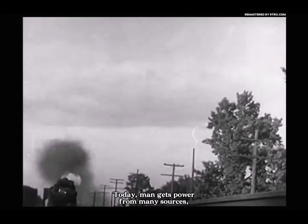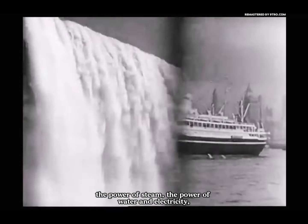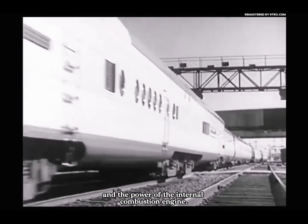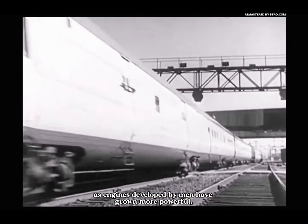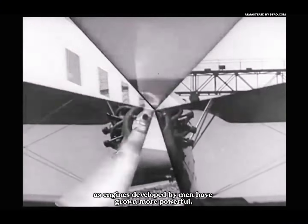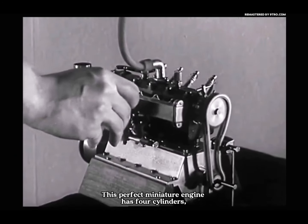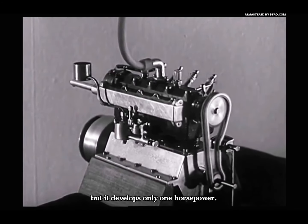As the needs of civilization have increased, gradually, machines have taken the place of muscles to develop power. Today, man gets power from many sources: the power of steam, the power of water and electricity, and the power of the internal combustion engine. As engines developed by man have grown more powerful, they have grown more compact. This perfect miniature engine has 4 cylinders, but it develops only 1 horsepower.